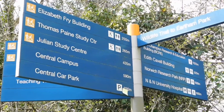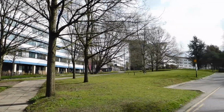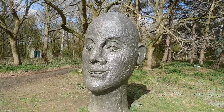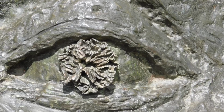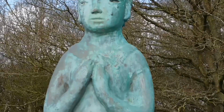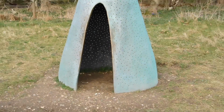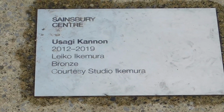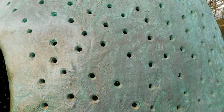Now I've reached the University of East Anglia campus and I'm going to show you around here. But these buildings and those blue signs, they remind me of when I lived in Finland. I've come back to the art installations here because they are spectacular. Each one has an information post or piece lying in the ground beside it. I like the patina on this one. And the colour, of course.